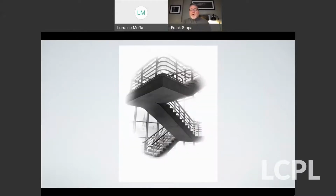Cool place to go. This was also in the Museum of Fine Arts as well. And this is a staircase that I really liked and tried to play with. There's a lot of distractions around it, so I created this vignette. So there are two things that are going on with this staircase.